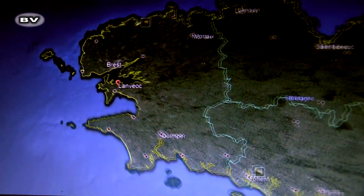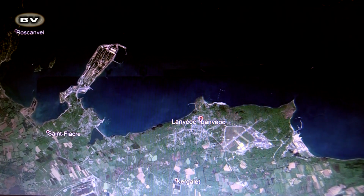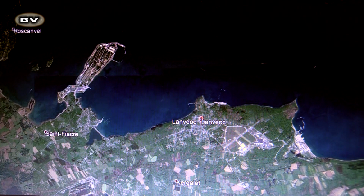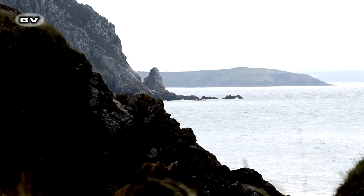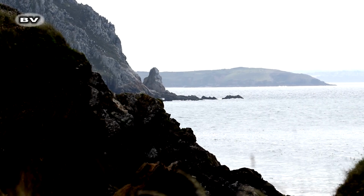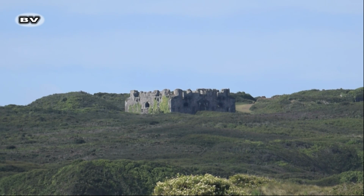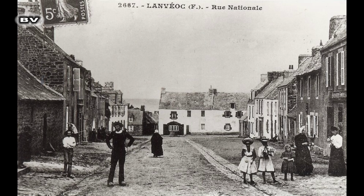Lanveoc, a village hidden on the western coast of Brittany. It's part of the Parc Naturel Régional d'Armorique in the Bay of Brest. A village seemingly untouched by past centuries.